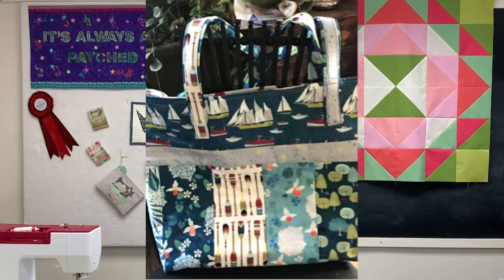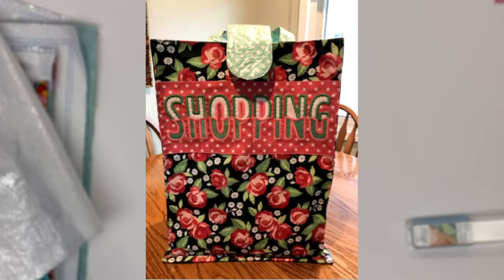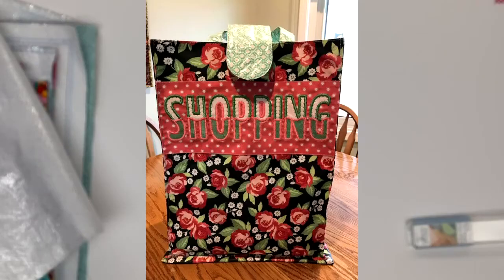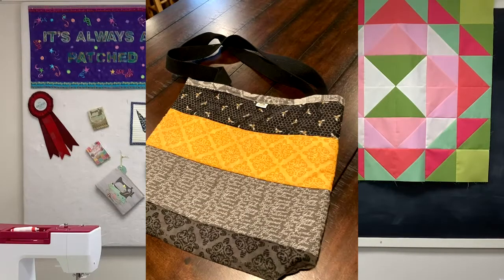Carol made this June Taylor Alexandra, I believe it's Alexandra, quilt as you go tote. And she chose to make her bands wider so that you could really see the fabric. Diane made this applique. She embroidered some shopping for this nice tote and she used the laminate for that. Sherry made a beautiful quilt as you go tote.